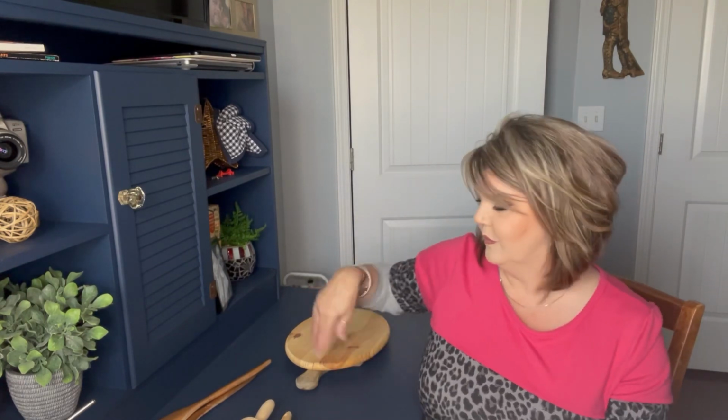That was all I got. She didn't get anything at the Goodwill. All this was what I got, and it was like the wood day at the Goodwill or something for me. But anyway, I'm excited to do some flips on these. But now I'm going to take the camera down and show you what she got at the thrift store.